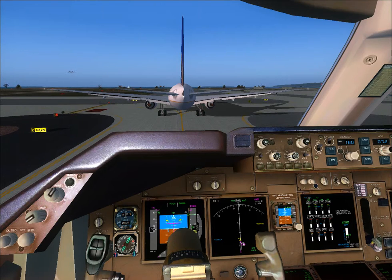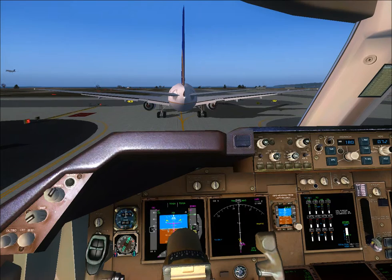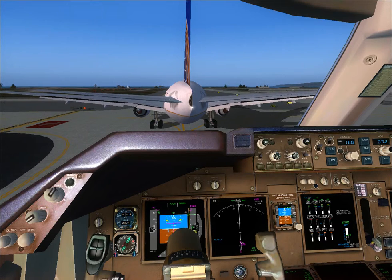Control, 8170 heavy, LA ground. Good morning, southbound Alpha 5, we'll be ready for start. Alright, let me track down your paperwork, sir. Just stand by. Delta 5675, taxi Alpha.